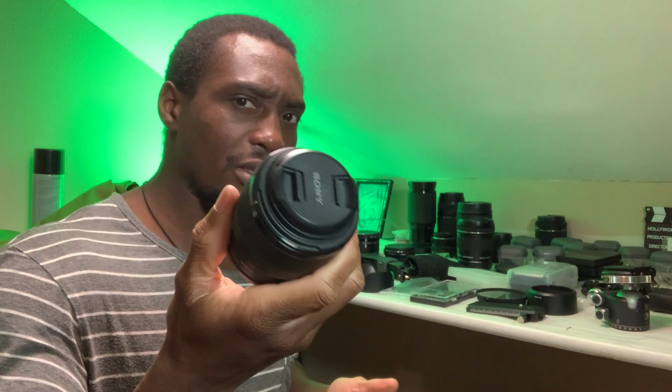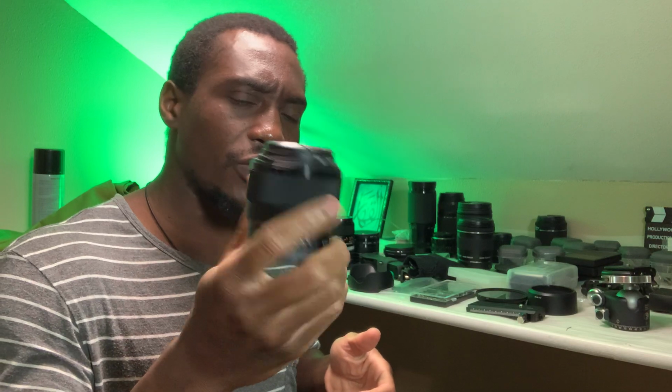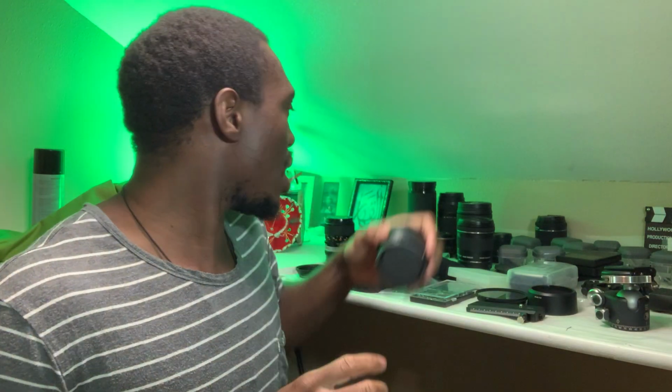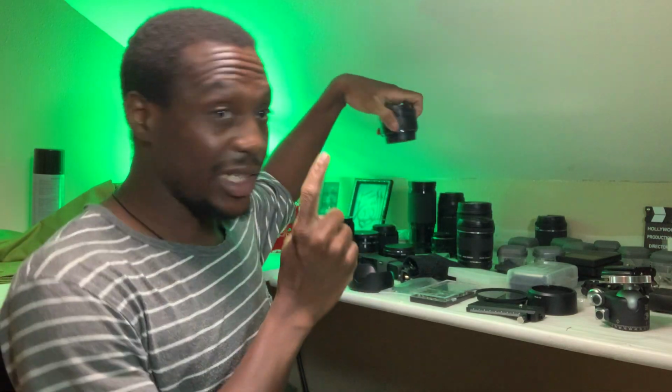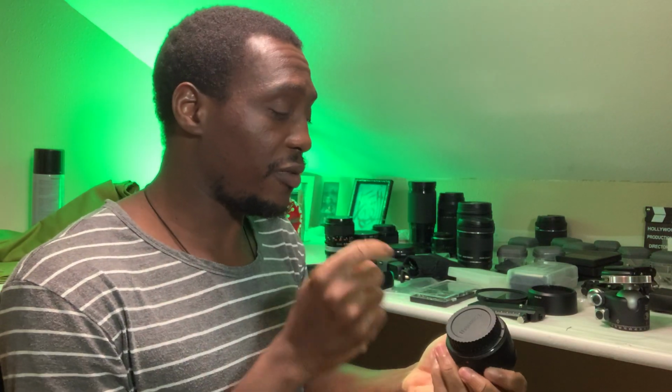But it's a really good lens to have. And it's not that expensive either, probably like 200 to 300 bucks, I would say. What do I have next? So that's a Sony 50.